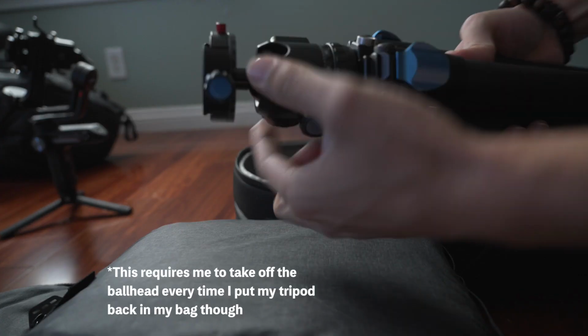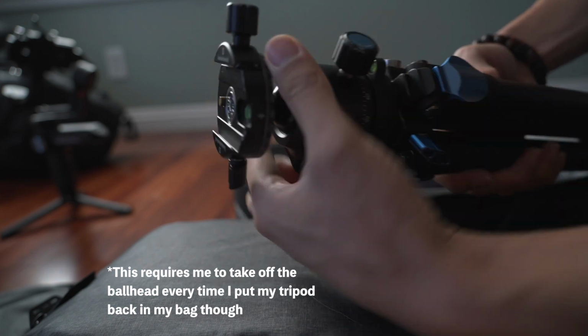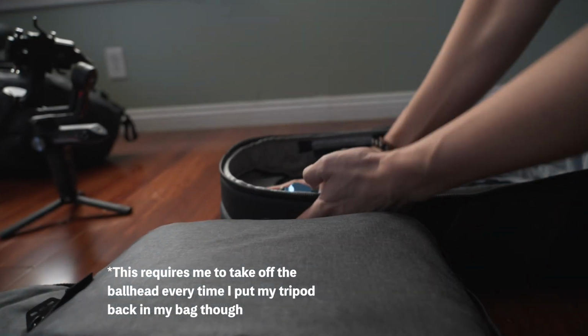I don't like to put my tripod in my side pockets for my backpack just because it just screams, I'm a photographer. And I'd rather be very subtle about it. I like being very subtle about my photography. So I like to put it actually in my backpack along with my gear. So that's one of the main reasons why I have this on the leave out or keep list.